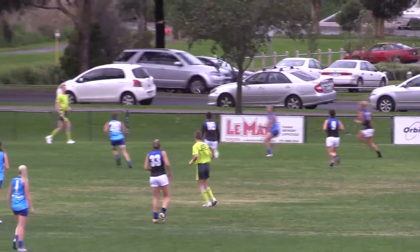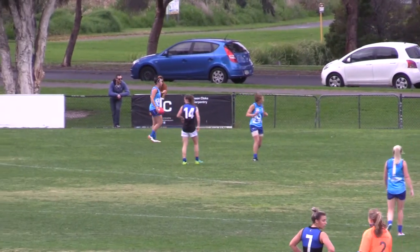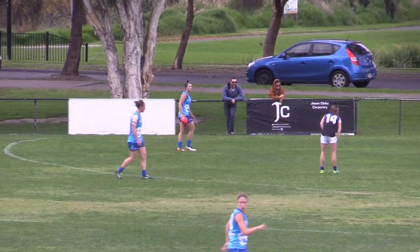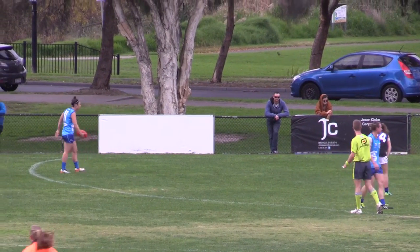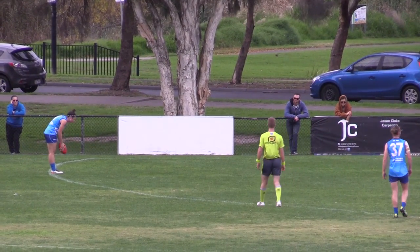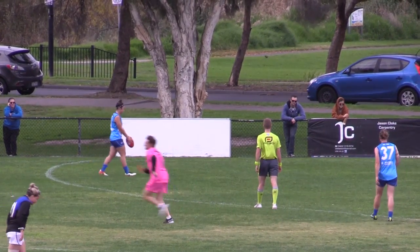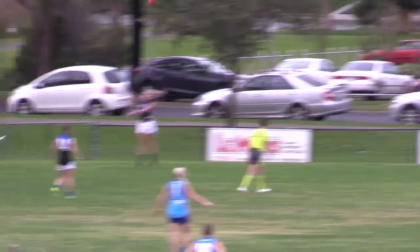Short pass into the pocket. That's a beautiful kick from Scott. And the mark is taken deep in the forward pocket. And that is Ashley Gunn. 30 metres out, tight angle, into the Maribyrnong River end. Yet a goal so far for the season.